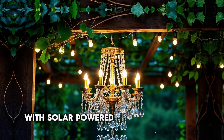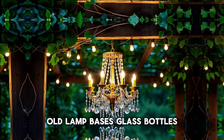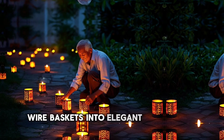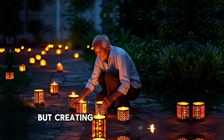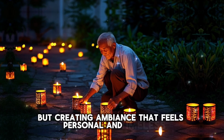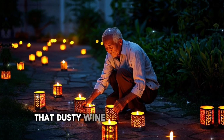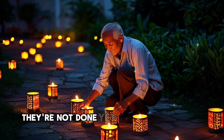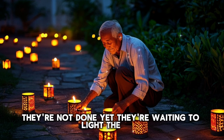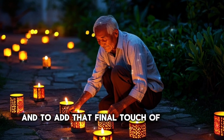With solar-powered LEDs, you can turn nearly anything, old lamp bases, glass bottles, wire baskets, into elegant and energy-efficient lighting. You're not only reducing waste, but creating ambiance that feels personal and timeless. So take a walk through your home with new eyes. That dusty wine bottle, that metal colander, that forgotten bedside lamp, they're not done yet. They're waiting to light the way, to transform your evenings, and to add that final touch of magic to your sacred green space.